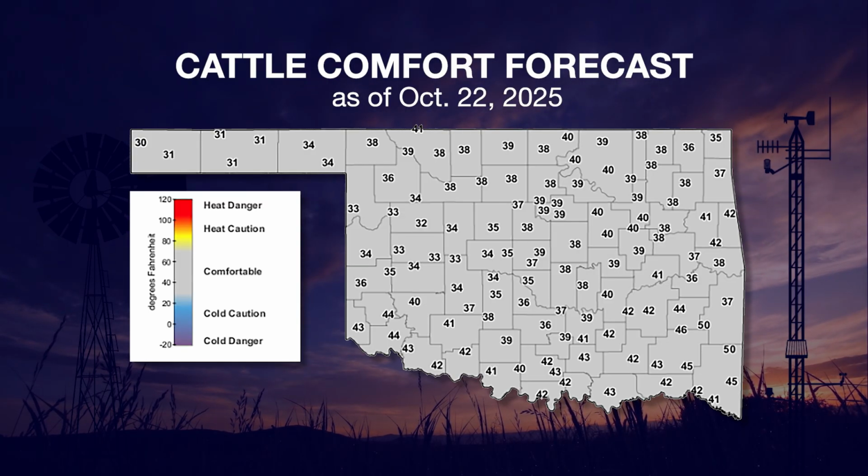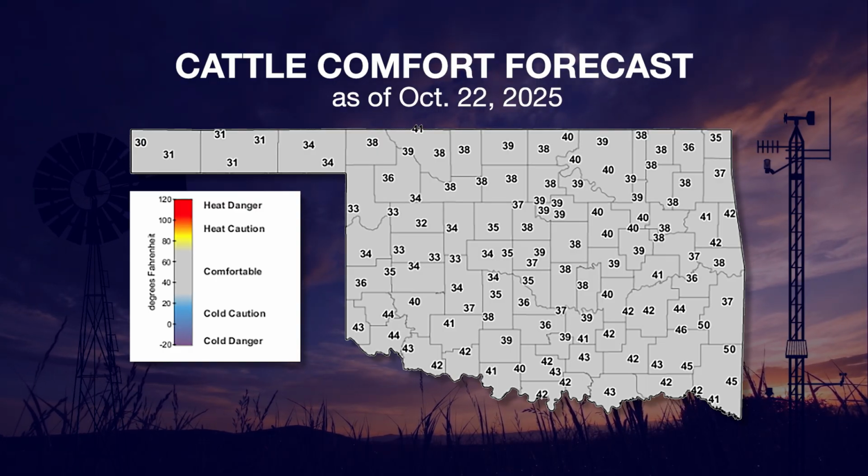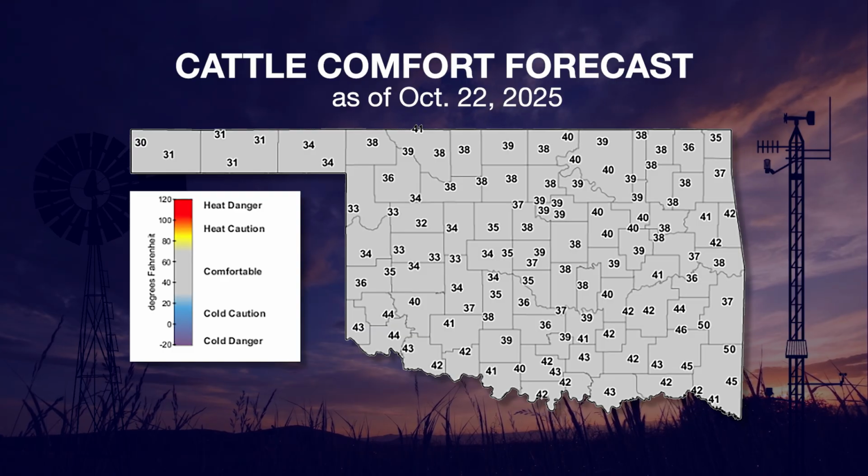For the next few weeks, though, the Cattle Comfort Index map will likely show gray colors during the daytime, indicating the cattle are fairly comfortable, like this graph shows.